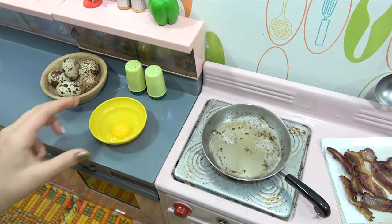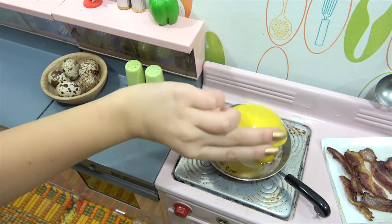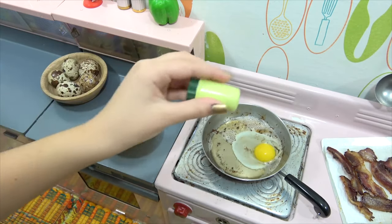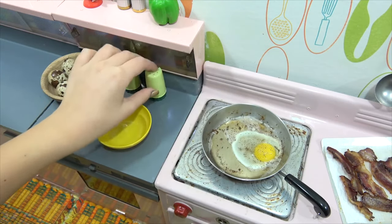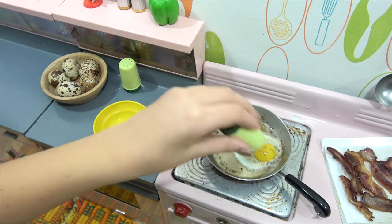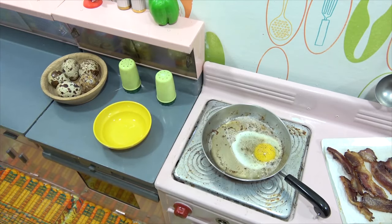There we go. Ooh, that looks good. So we leave the bacon grease right in there. And you will see why in just a second. So we're gonna add a little pepper. Yeah, I know you like pepper on your eggs. I do like pepper. So I'm gonna zoom in here, we'll watch it cook, and then we'll show you what she's gonna do to her sunny side up egg.